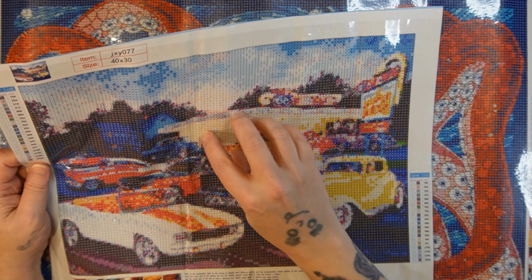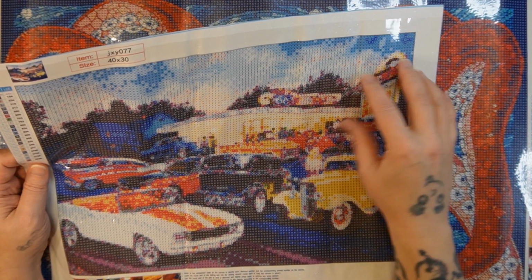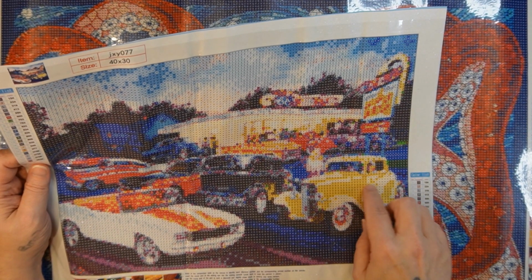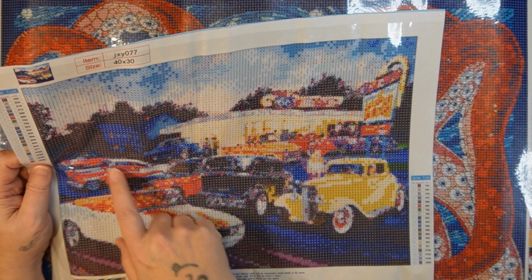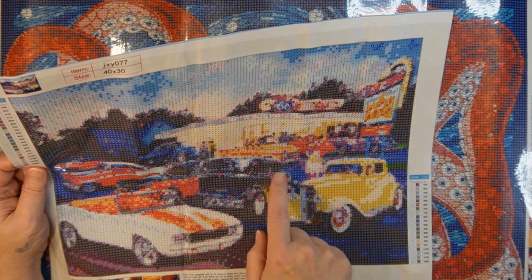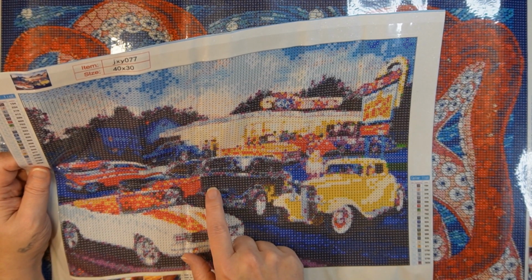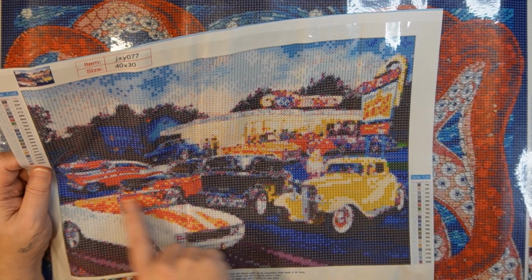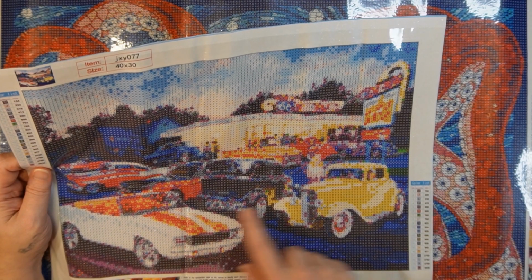It's going to look more like just radiating light, and you can make out it's a diner, but the focal point is the cars. It's really going to be interesting to see how these cars back here are going to be super pixelated. You might not be able to make them out. This van or truck, whatever this is, you might not be able to make it out because it's all these dark colors. But how is this one going to turn out, and this one? Because these two are the focal point of the picture.